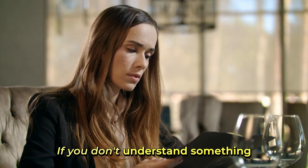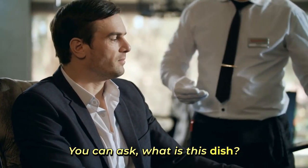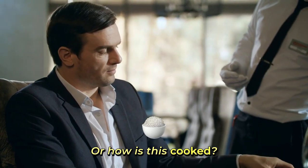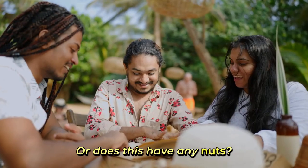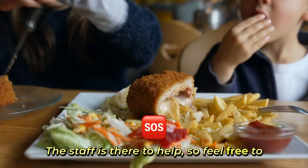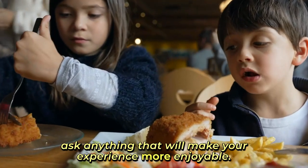If you don't understand something on the menu, don't worry. You can ask, "What is this dish?" Or, "How is this cooked?" If you have dietary restrictions, say, "Is this gluten-free?" Or, "Does this have any nuts?" The staff is there to help, so feel free to ask anything that will make your experience more enjoyable.